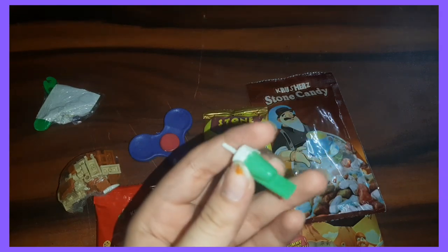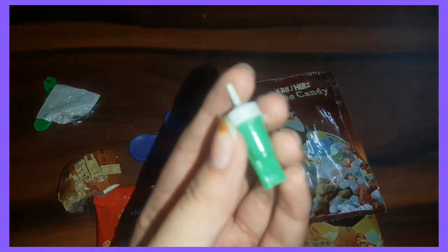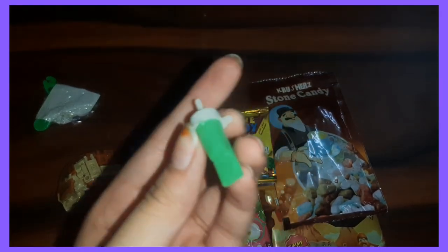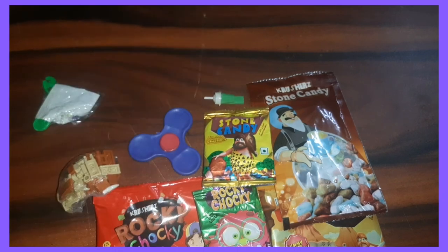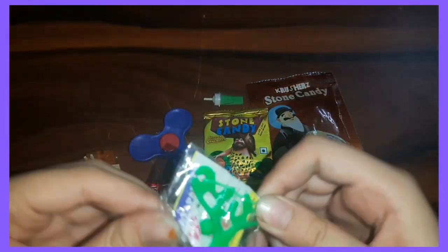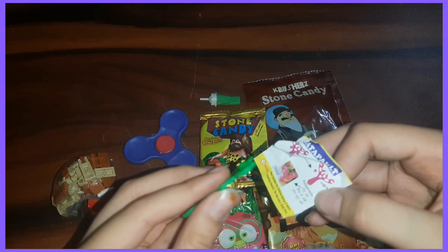I can't really understand what this is. Okay, is this a whistle kind of thing? Let me check. Oh god, this is a whistle only. Wow, we got a compact little whistle here. So this was a whistle. Then what's this? Okay, we got another, is this again another fidget spinner?